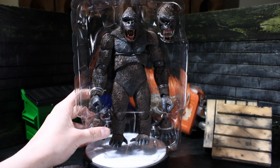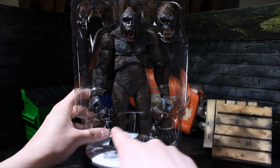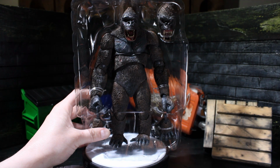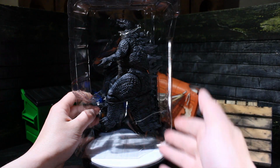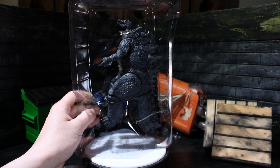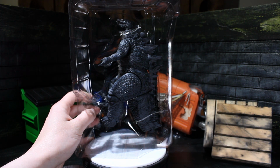Next, we have the figures in their clear inner packaging, and everything you could see from the front window is exactly what you get on the inside. I would say definitely that the accessories are lacking for this figure, as Godzilla downright sucks with no accessories, but King Kong does a little bit better with an extra head and extra hands.